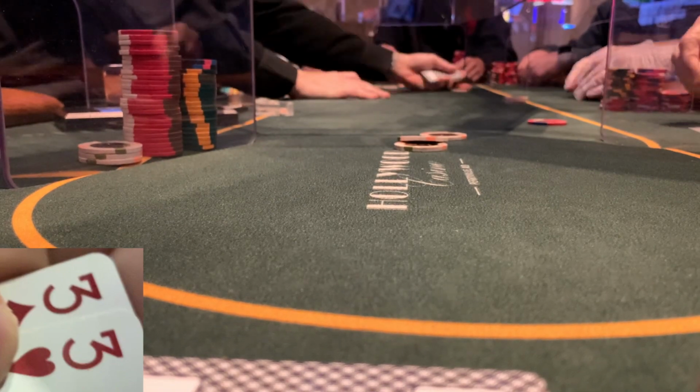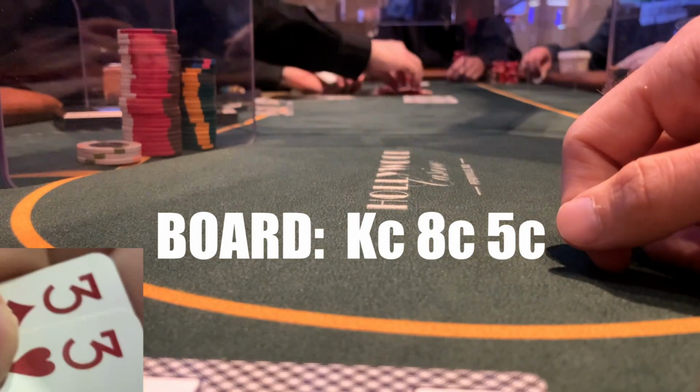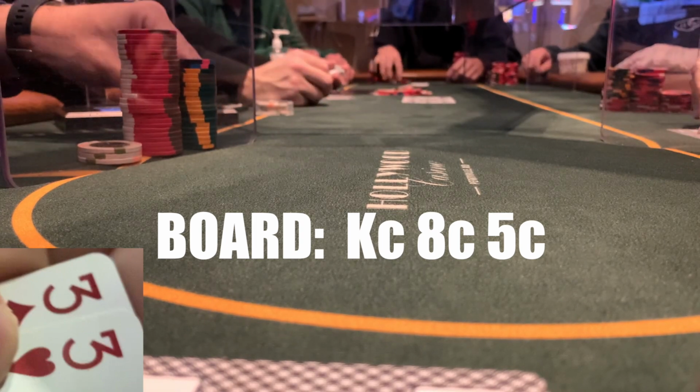I limp in with pocket 3s. Bobby raises to $15. Sweet Lady calls. I call. Flop is king-8-5 all clubs. Not a good flop for me. And I just check-fold to a bet.